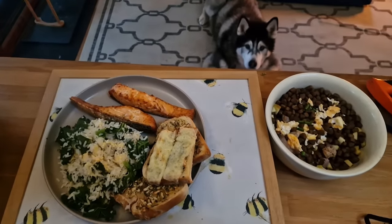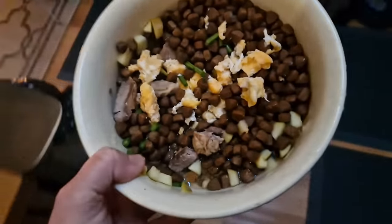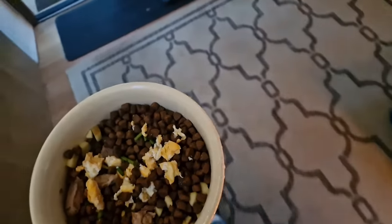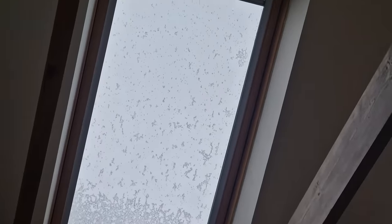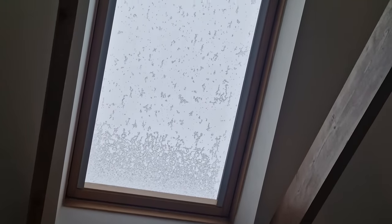Right, Sherpina, you ready for this? He's got eggs, duck, salmon, apple, green beans. There you go, buddy. Enjoy. Look. Almost looks like snow, doesn't it?